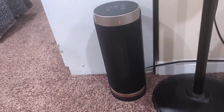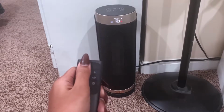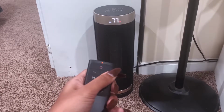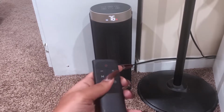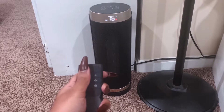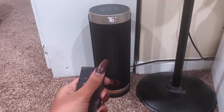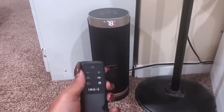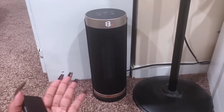And it also has a remote with it. Here's a remote, so whenever I'm in bed, I can just turn it on and off. Turn it up, turn it down. It also has different modes: high, low, eco. And you can also mute the sound so it doesn't play a button ringtone. And yeah, there's my heater.